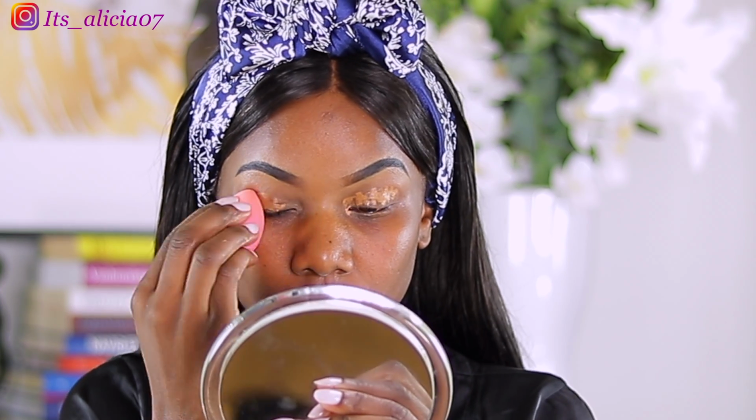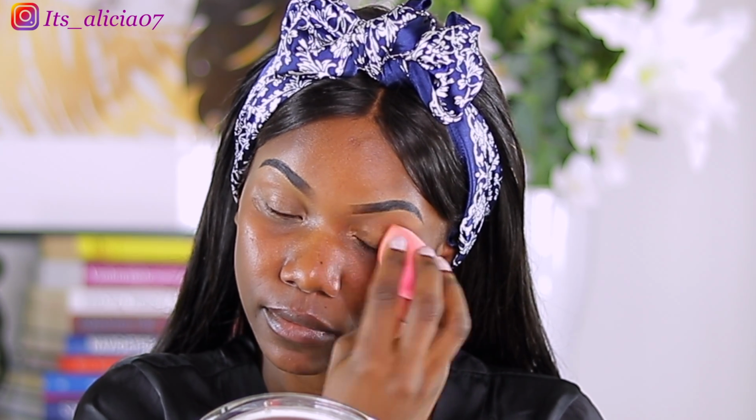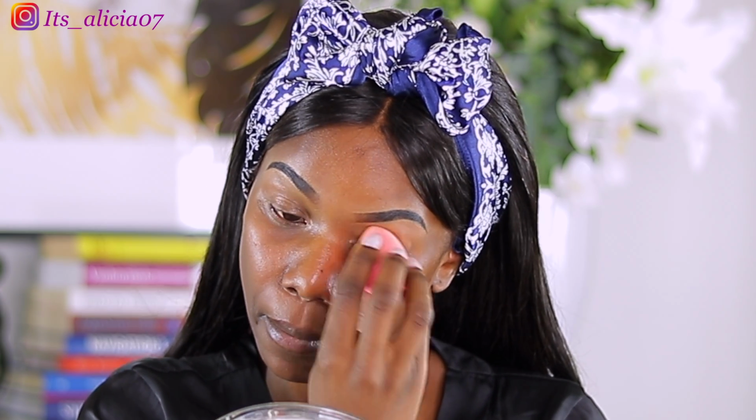The way the concealer feels is really nice and creamy. It's not very oily or anything. It's really creamy and nice, and I just applied it all over my eyelid to help when I apply those colors on my eyelids so that they can pop, because my eyelids are pretty dark.